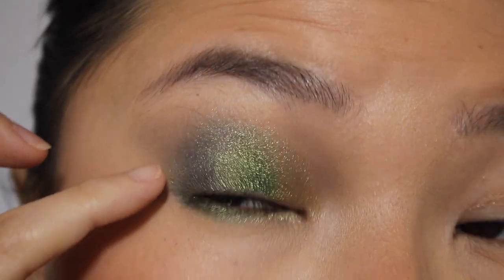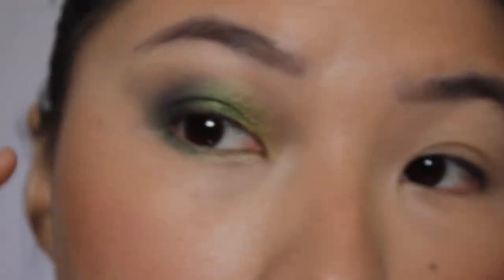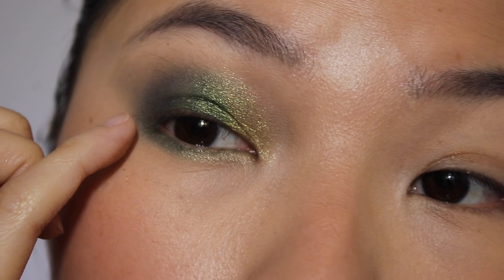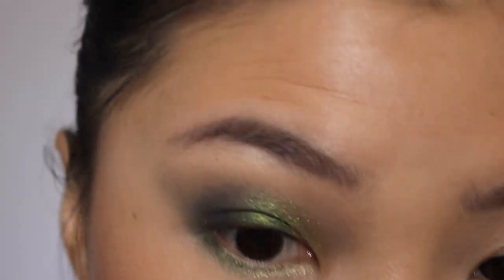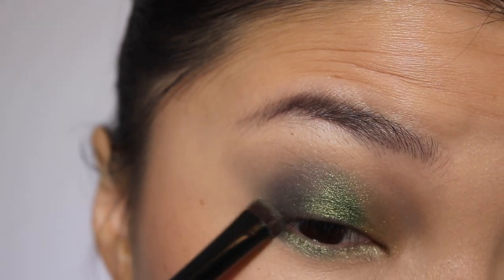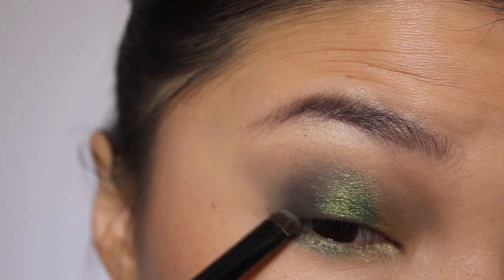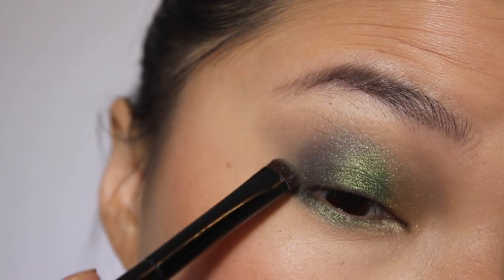I don't know if you guys can tell, I feel like that blue shade just faded again. That deep blue shade just kind of disappeared. I think I'm gonna go back to the deep blue shade and pack that just on the outer V, very outer V. And I wanna add it back because where did it go?